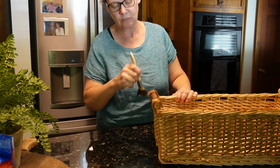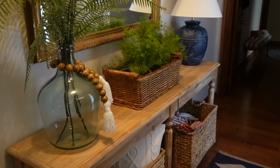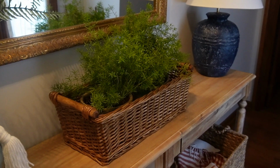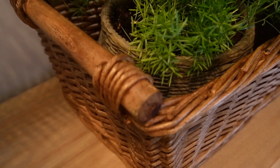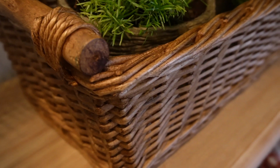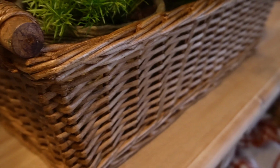And then I'm just going to add flowers to mine. I love asparagus ferns in the fall, and so I'm just going to repot an asparagus fern and fill this basket up with that and just let it overflow, and then just put it in our room to add that warm, cozy feel with the green. I just love that look.